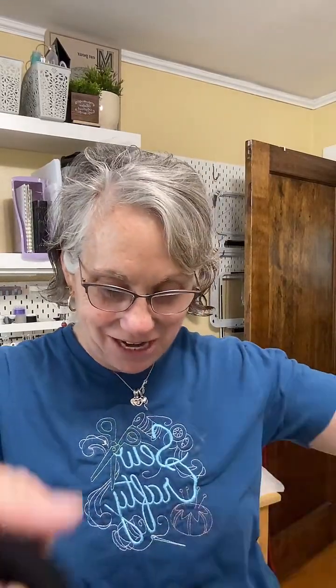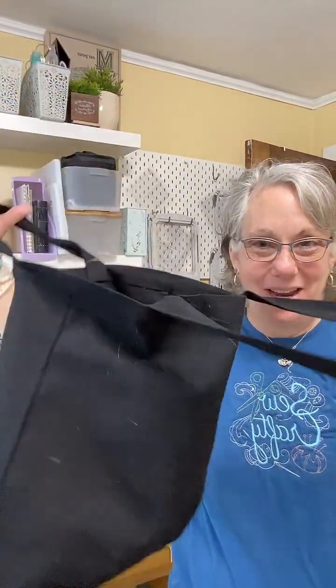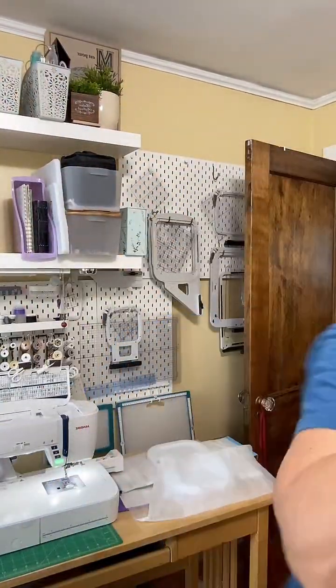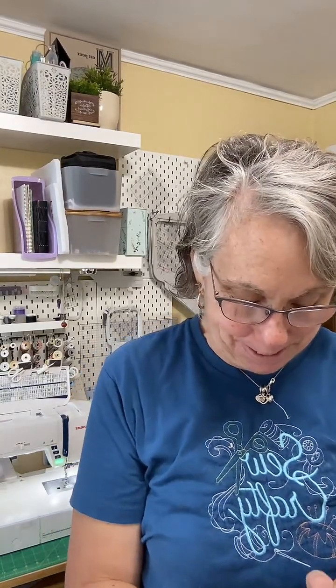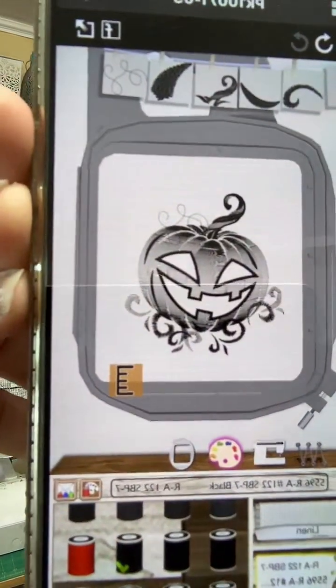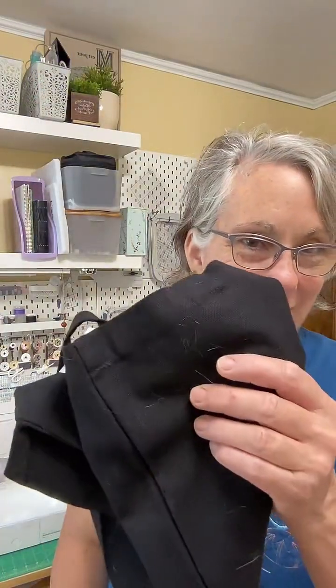I think this will make a really cute trick-or-treat bag. Don't you think? Very cute, right? So I'm going to put, let me see if you can see this. I'm going to put a pumpkin on there. It looks like that. So that's what I'm gonna put on this bag, except I'm gonna put it in white, obviously.